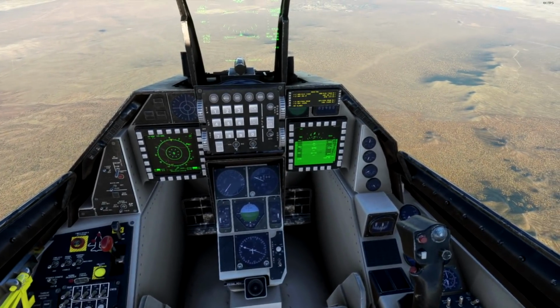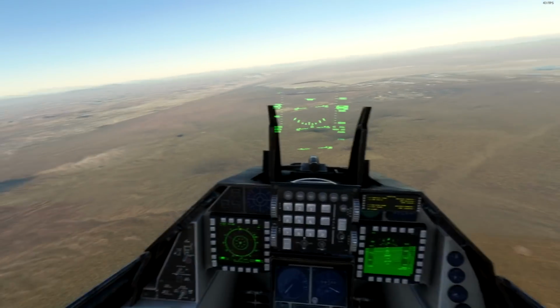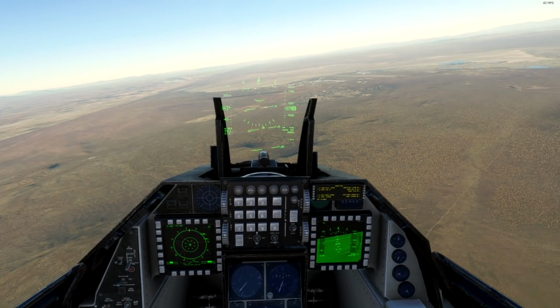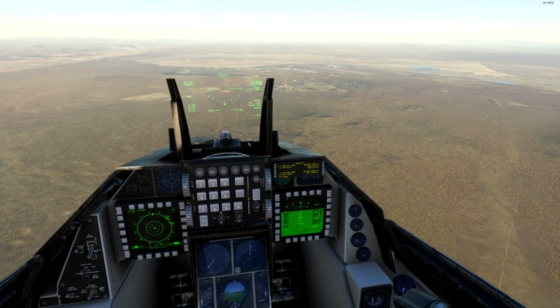Visually, the aircraft is very nice, and this is definitely one that benefits from head tracking. Being a fighter jet, visibility is a huge thing, and this is great. I really enjoy this aircraft. This is fantastic. In terms of fighter jets I would fly, this is on that list.